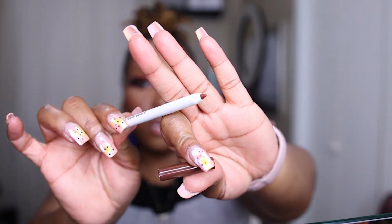ColourPop's lippy pencils are the best. So I picked up three of those because it's been out of stock for a long time. And I was like, ain't no telling when it's going to come back in stock.